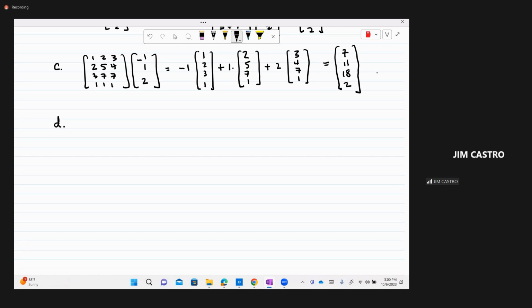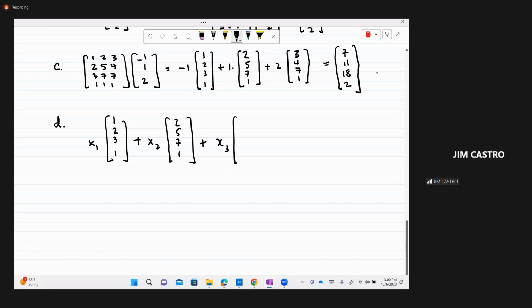If we were to do this from scratch, we would say, okay, I need to find scalars: x1 times the first vector, 1, 2, 3, 1, plus x2 times the vector 2, 5, 7, 1, plus the scalar x3 times 3, 4, 7, 1, such that that's equal to 0, 0, 0, 2.